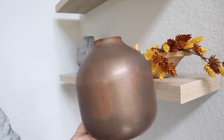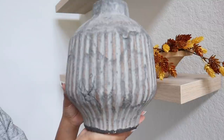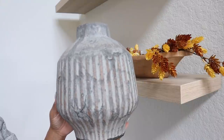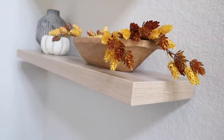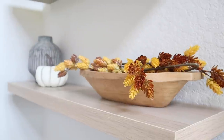So I already had these two vases that I'm going to be showing you guys. The brown one is from Home Goods, and this gray one I got from Magnolia Market in Waco when I went to visit the silos, and I'm just going to place them beside my dough bowl. I ended up moving the brown vase to another shelf and I replaced it with this little white pumpkin.